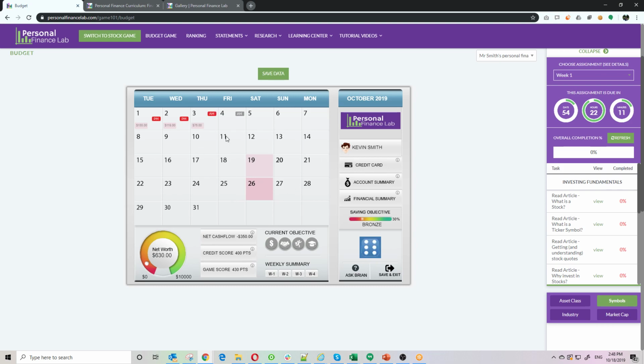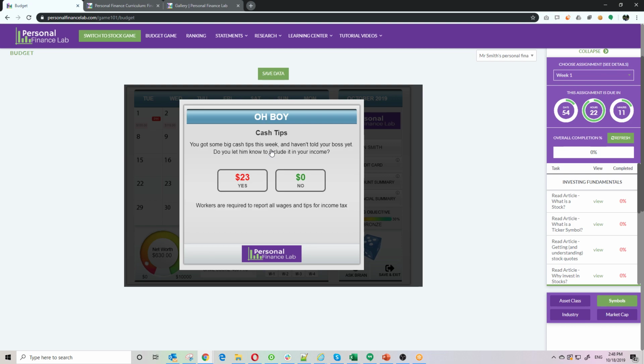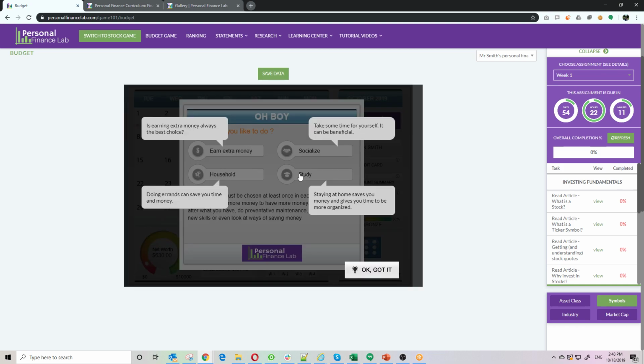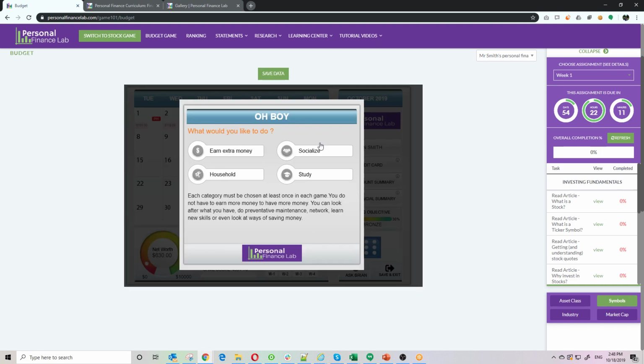And the whole idea here is, on top of those fixed expenses that your students were given, they have all of these variable expenses that come up. This is the real world where things happen. So at the end of each week, students choose how to spend their weekend. Household is taking care of chores, socialize is spending time with friends. Study is if they want to study more in school, or they can earn extra money at their job.